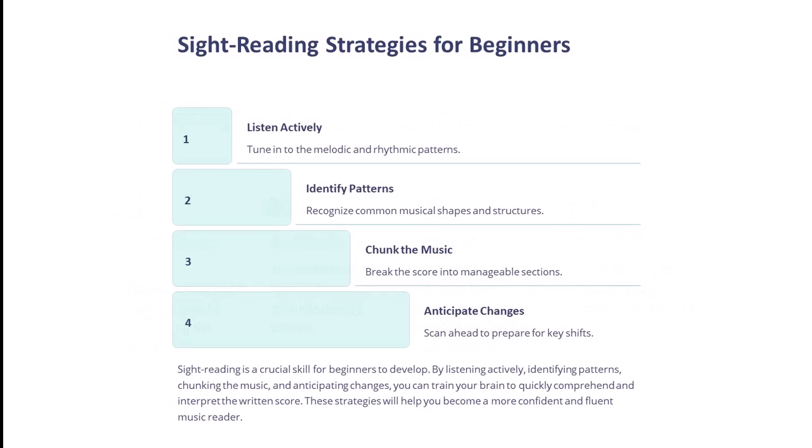Sight reading strategies for beginners. First, listen actively. Tune into the melodic and rhythmic patterns. 2. Identify patterns. Recognize common musical shapes and structures. 3. Chunk the music. Break the score into manageable sections. And 4. Anticipate changes. Scan ahead to prepare for key shifts.